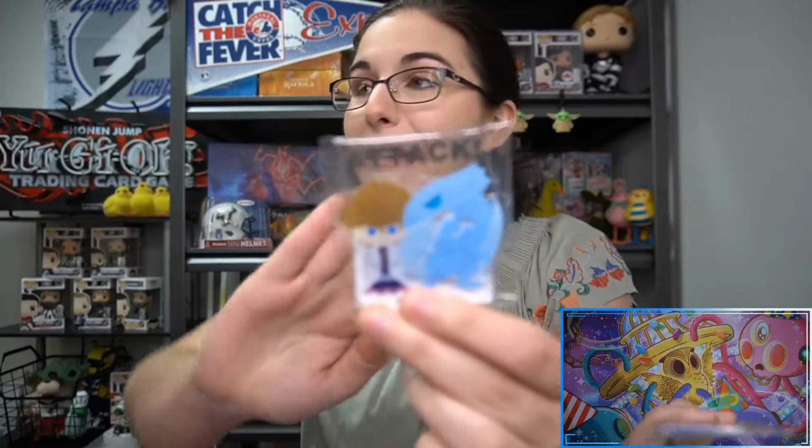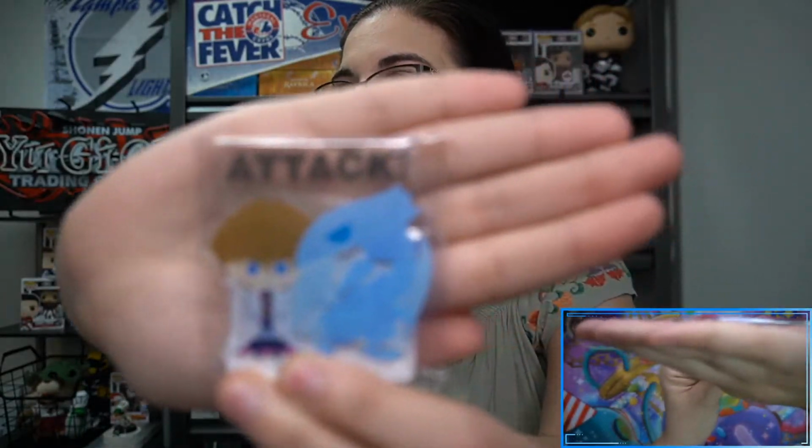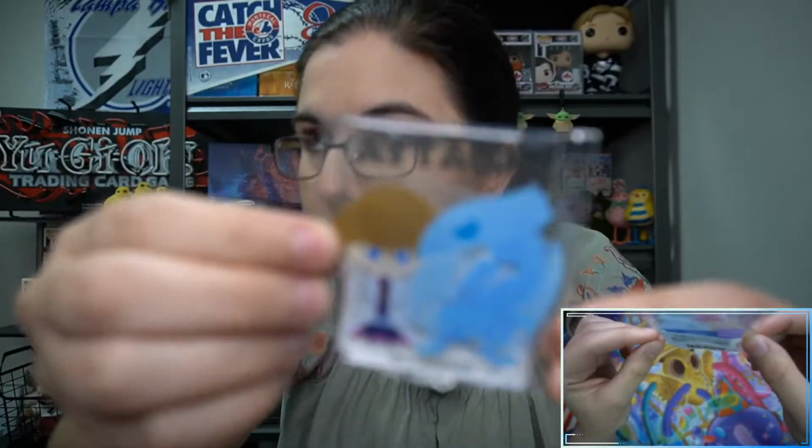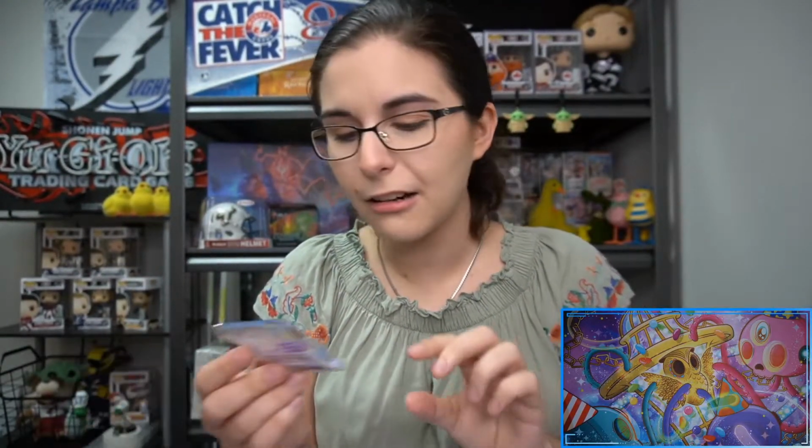Now, of course, the product pictures are in Japanese. So I saw the little thing for this bonus. It is Kaiba here with Blue Eyes. And it says, of course, attack on it. Camera, please focus. Anyway, we'll get a clearer look at it. I think I pulled it away right as it started to focus. But we'll get a clearer look at it. It says not for sale. This was a little bonus because, of course, I did buy the full box. So I'm very glad that I got that.